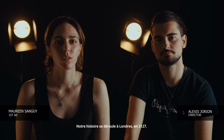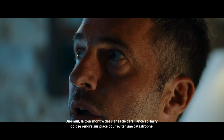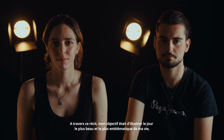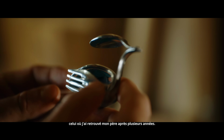Our story is set in London in 2127. Harry is the timekeeper and is in charge of the maintenance of Big Ben. One night, the tower shows signs of failure, and Harry must go to prevent a disaster from happening. Throughout this storytelling, my goal was to illustrate the most beautiful and iconic day of my life, which was the day I reunited with my father after several years.